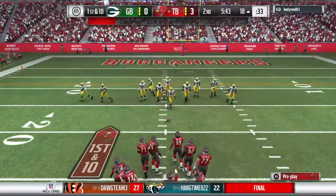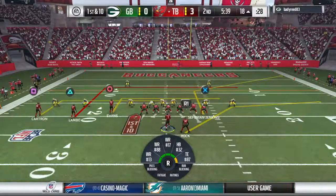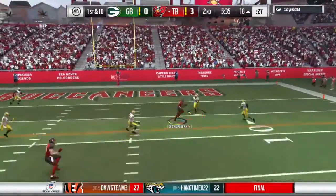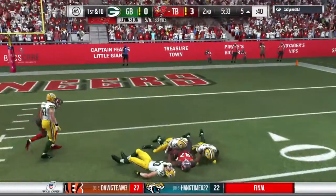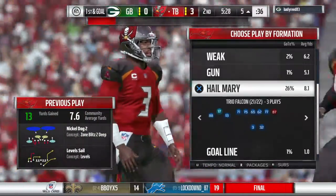Coaches really don't care from what position they get this, but run after the catch ability, rack ability, is often the difference between winning and losing and changing field position. This throw caught right around the 6. A solid pickup of 13 sets him up first and goal.